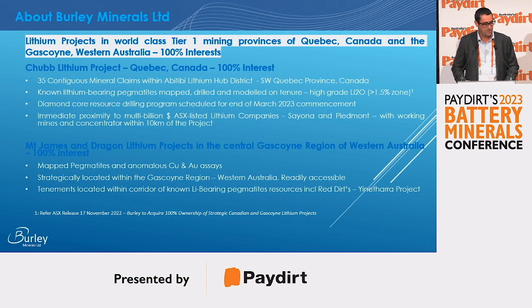5 weeks ago we finalised the acquisition of the Chubb Lithium project, along with 2 lithium projects in the Gascoyne of Western Australia. The Chubb Lithium project is quite an advanced lithium project. It was originally discovered in the 40s and 50s, so it's been around for a while. It's located in a very well-known lithium belt in the southwest corner of Quebec. It is located within 10 kilometres of the only producing lithium mine in Canada.